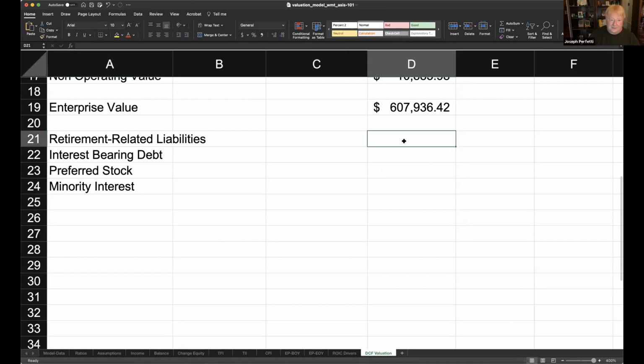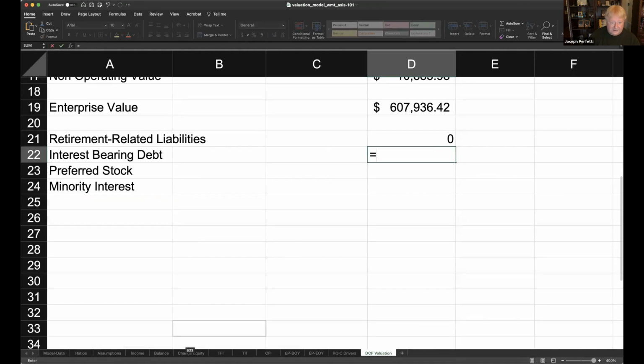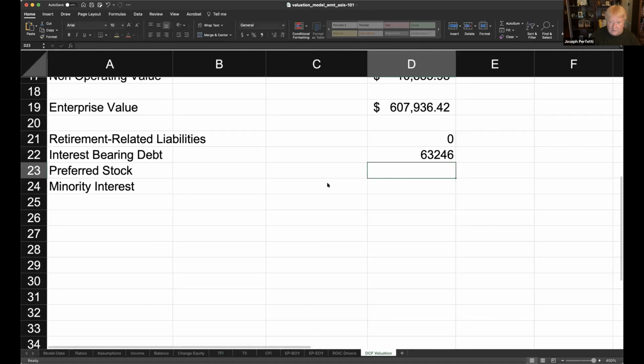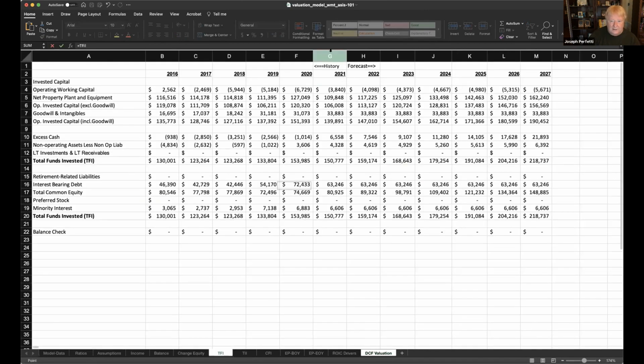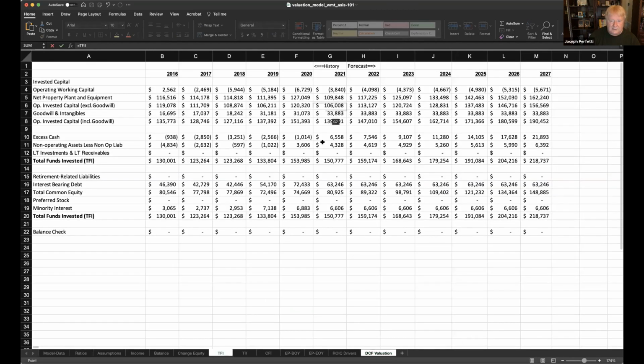So what do I owe them? Well, today, 2021, D21 equals the TFI. The current amount is column G. Retirement is 15. Interest-bearing debt, TFI G16. Preferred stock equals G off of TFI 18, and off of TFI G19 will be minority interest.